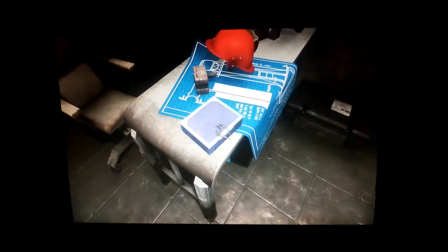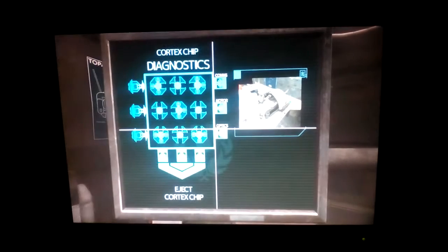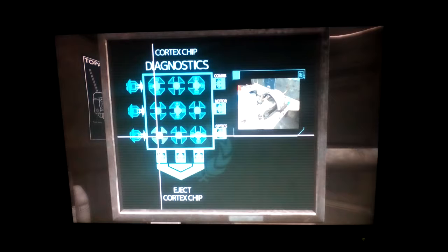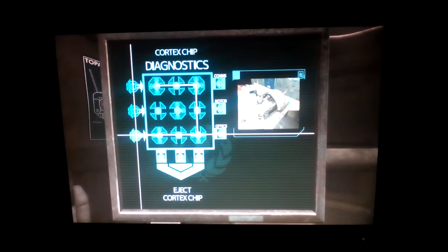Equations. What's this? Was it supposed to hit all of them?